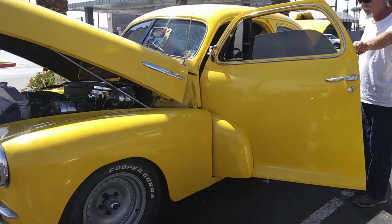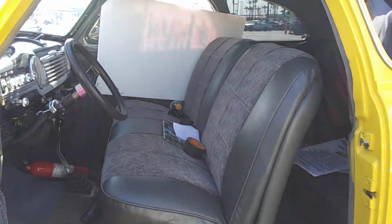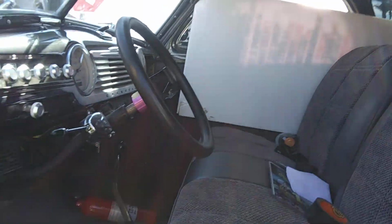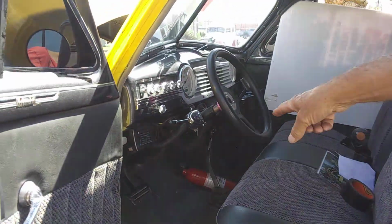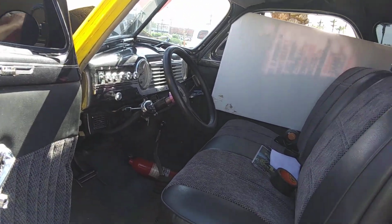Yeah. Let's check out the interior here. Carpet's an easy place. Oh, yeah. Nice. Headliner's really nice. Really nice. Got a couple loose spots there. But other than that, in the carpet. What happened is we changed transmissions. And there was a hole there. And they didn't cover it up. We'll put new carpet in at some point in time.